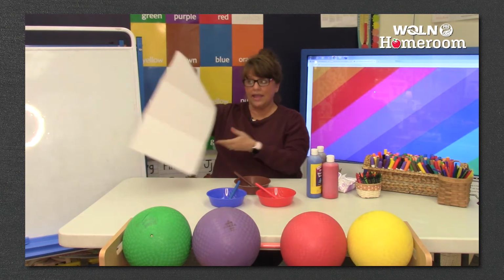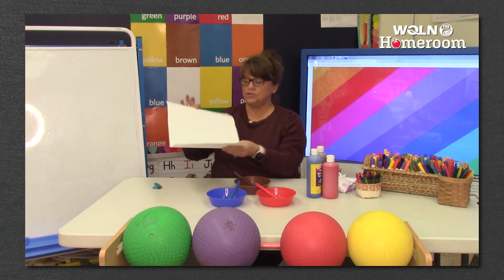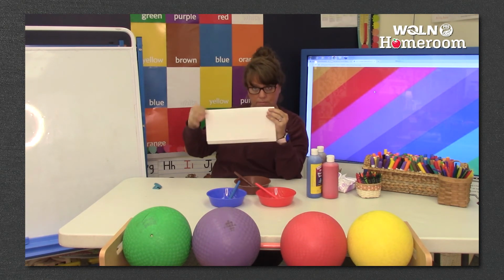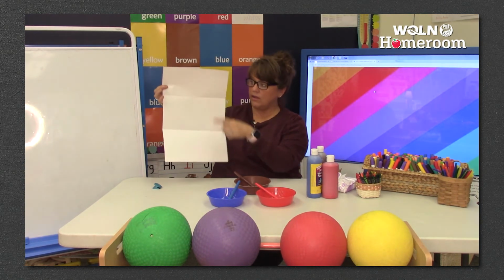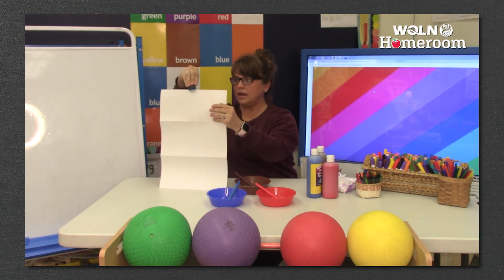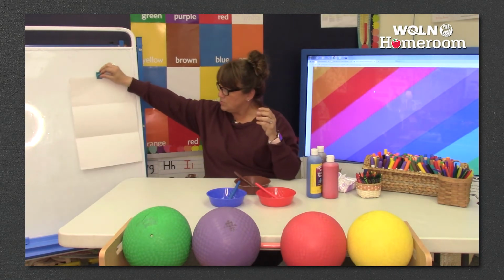So I folded my paper into 3 parts. I'm going to fold it up this way and this way, remember? And now I have 3 parts. If you want to just draw lines, you can do that too. And I'm going to hang it up because I like when you guys are able to see.